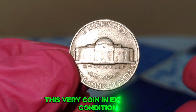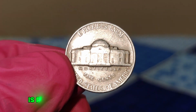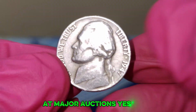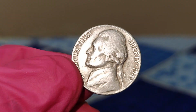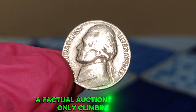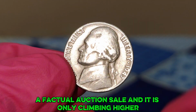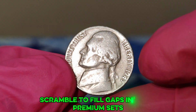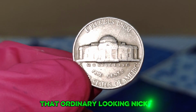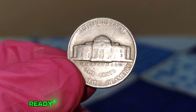This very coin, in extra fine condition, is pulling market prices up to $500,000 at major auctions. Yes, $9,100? Not an exaggeration, not a theory. A factual auction sale. And it is only climbing higher as collectors scramble to fill gaps in their premium sets. This is your wake-up call. That ordinary-looking nickel might be a financial volcano ready to erupt.